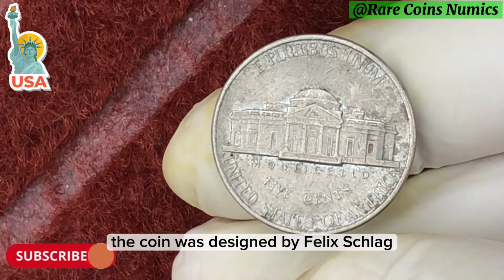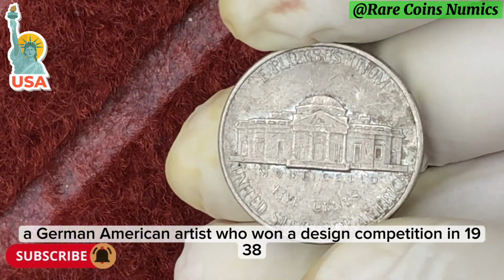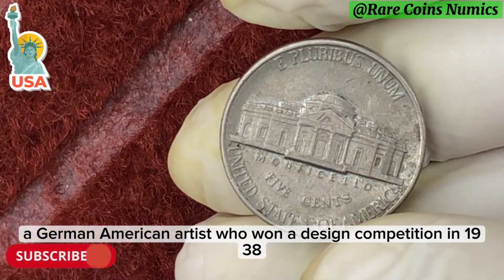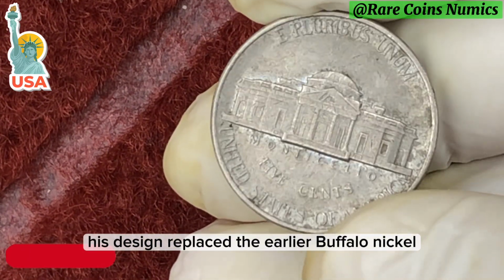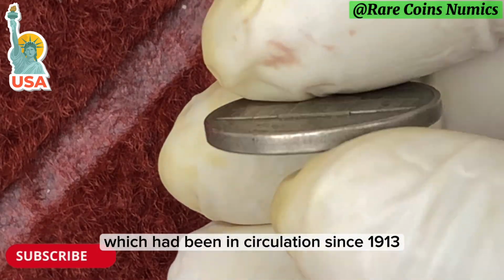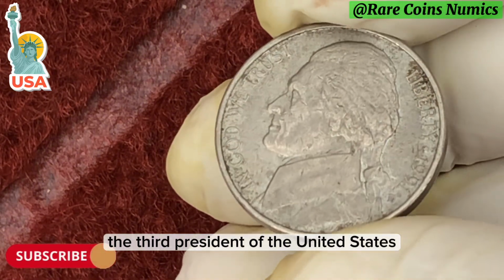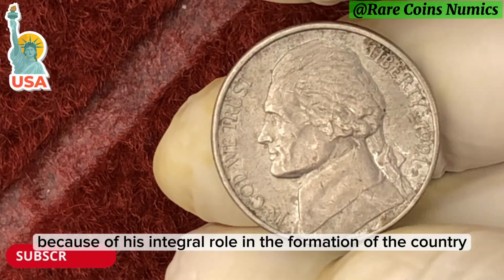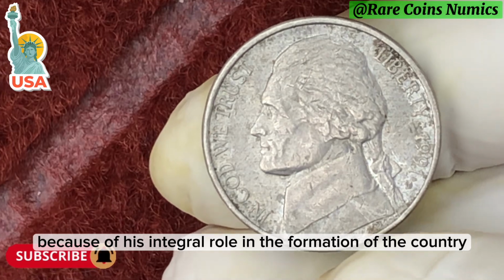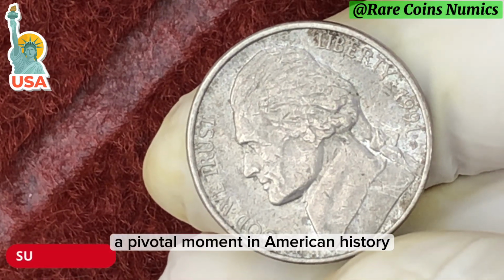The coin was designed by Felix Schlag, a German-American artist who won a design competition in 1938. His design replaced the earlier Buffalo nickel, which had been in circulation since 1913. The image of Thomas Jefferson, the 3rd President of the United States, was chosen because of his integral role in the formation of the country and his connection to the Louisiana Purchase, a pivotal moment in American history.